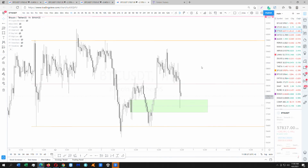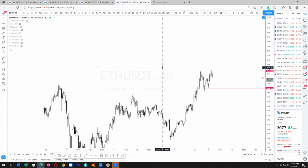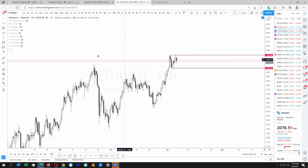Wait, where was I? I was in Ethereum. Let's see now. So I want the altcoins to run, bro. But this is looking like it's gonna do some kind of top, head, right shoulder. So if this were to go down, come down here. It's a 4 hour. Oops. 12 hour. No, man, this is too bullish, dude. I cannot be bearish on Ethereum. This is crazy. We're literally consolidating above all-time highs, man.